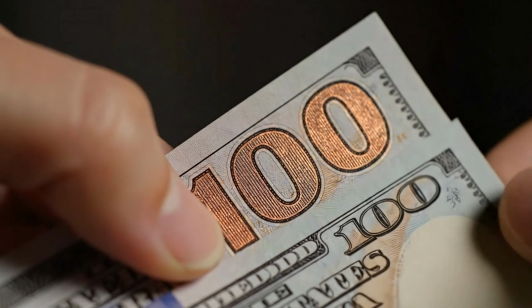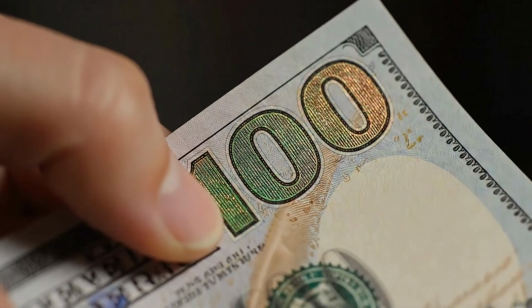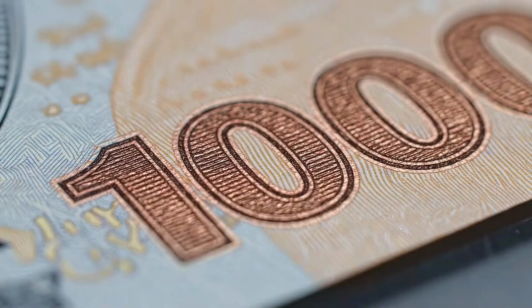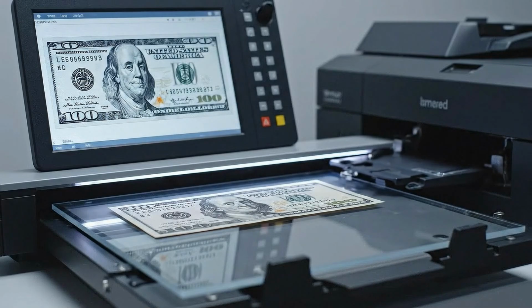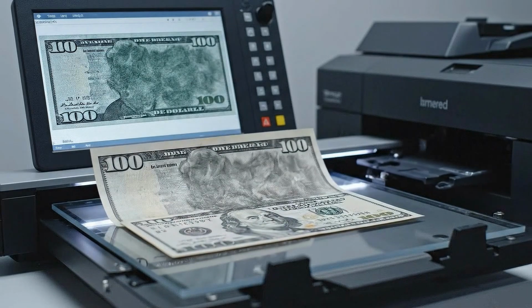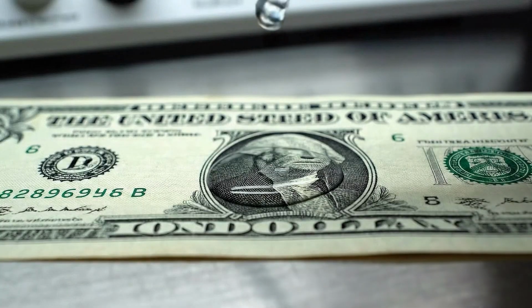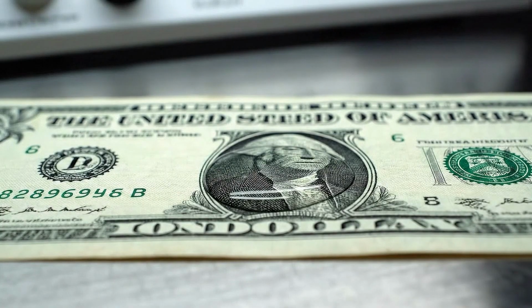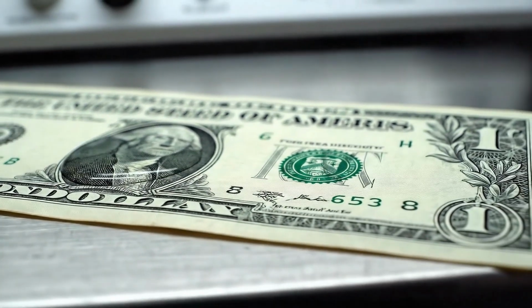Tilt a modern $100 bill and the number shifts from copper to green. Move it again and it changes back. That isn't a trick of lighting. It's optically variable ink, designed to defeat scanners and printers that assume color is static. The iconic green back? That's intentional too. Green ink proved stable, resistant to chemical alteration, and difficult to erase.